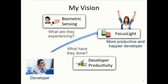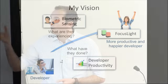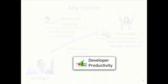So we've used biometric sensors to better understand what's going on in the cognitive and emotional states of software developers to then support them in being productive. And then at the end, I will briefly also talk about one of the projects where we've taken advantage of the insights that we've gathered in both of them, and that's what we call the focus light. And we've run a field study and helped 450 people basically be more productive. But let me start out with the developer productivity.